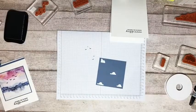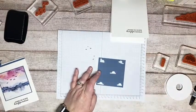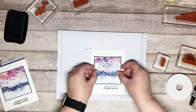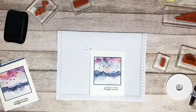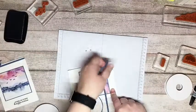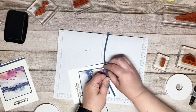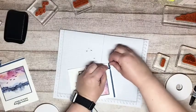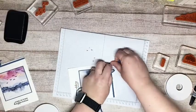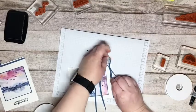And one more. We'll put it right up here. Like that. Then we need to tie our ribbon around it. We'll tie a nice little bow, and let's see if I can make the loop big enough on this one so that I have an easier time pulling it. There we go.